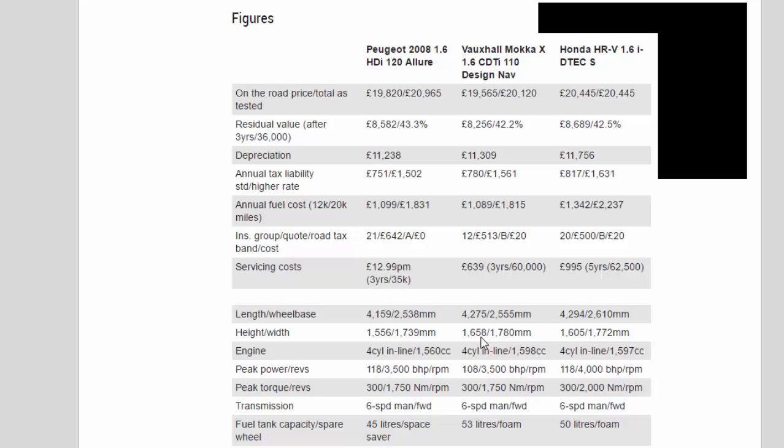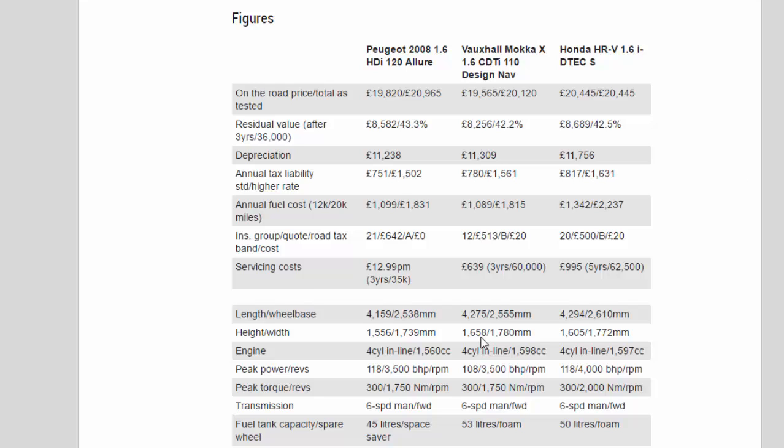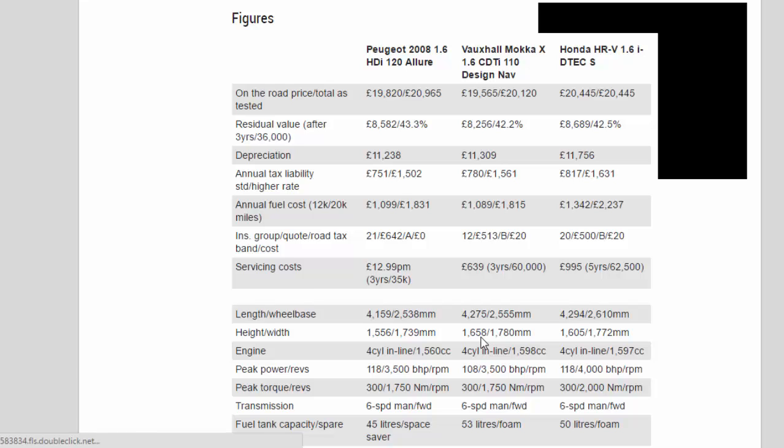Insurance group / quote / road tax band / cost: 21 / £642 / A / £0. 12 / £513 / B / £20. 20 / £500 / B / £20. Servicing costs: £12.99 per month. 3 years / 35K miles: £639. 3 years / 60,000 miles: £995. 5 years / 62,500 miles.